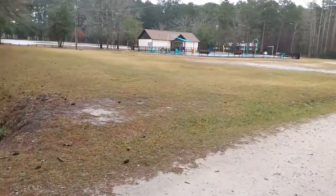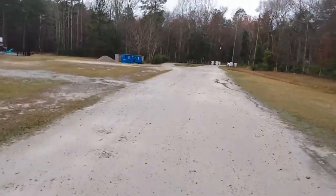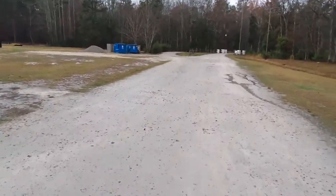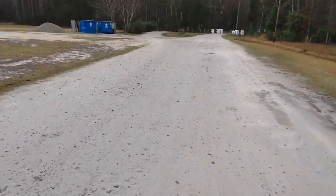The splash pad's on the left. It's not open till like April. This is middle March, and no one was really sure when they were going to open it. We've had some 80-degree days, but I guess they wait until it's consistently hot.